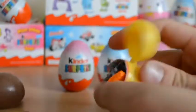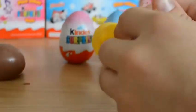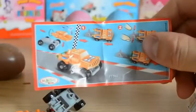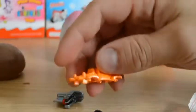So the first one we have, let's just angle this down a little bit. So let's take a look at the first one we have, and it's a sprinty car. It's a nice little 4x4 Jeep with a pullback system on it, which is really cool. So let's just put this together and see what it looks like.